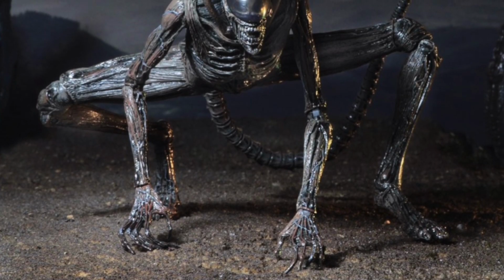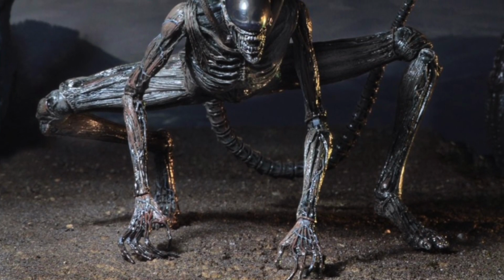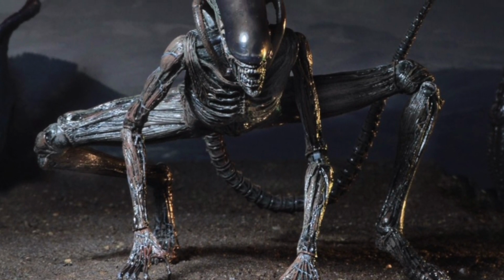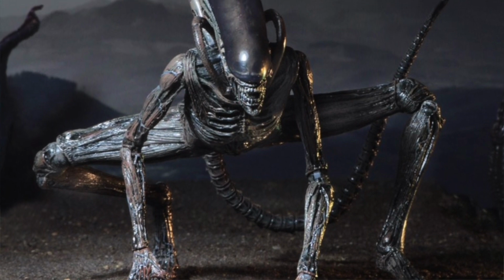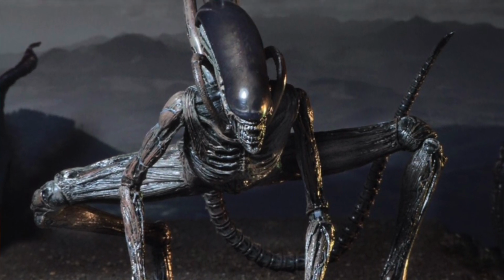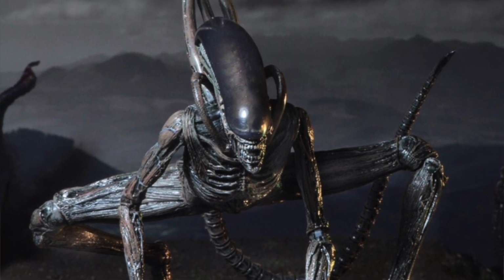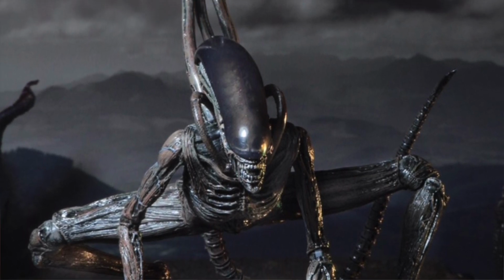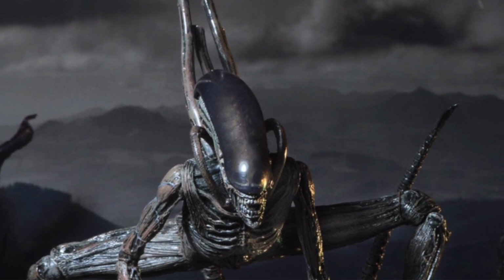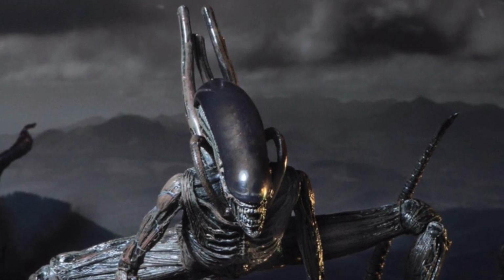NECA this week released images for their first Alien: Covenant figure, based on the upcoming movie, and we got a look at the Xenomorph figure, which honestly looks very much like previous Xenomorphs that we've seen, but I do like the paint detail, at least based on these images, and the semi-translucent skull that it looks like it has. Now that figure will be released this summer, and there'll be other figures in the assortment which have not yet been announced.